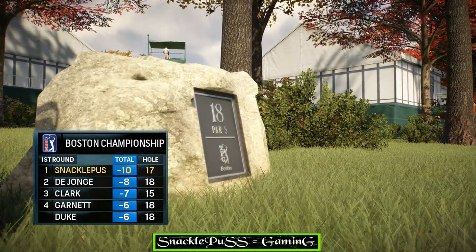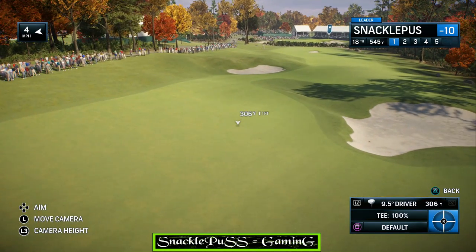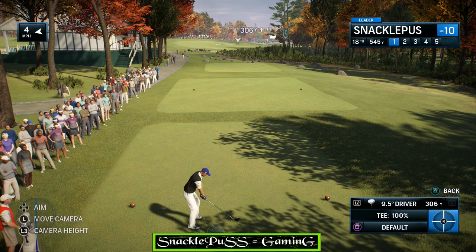Onto the finishing hole here at TPC Boston. What can we expect, Frank? Drive down the left side, and then it's all about the second shot.